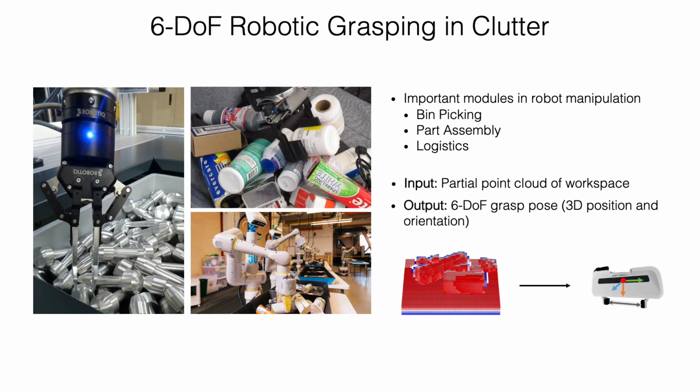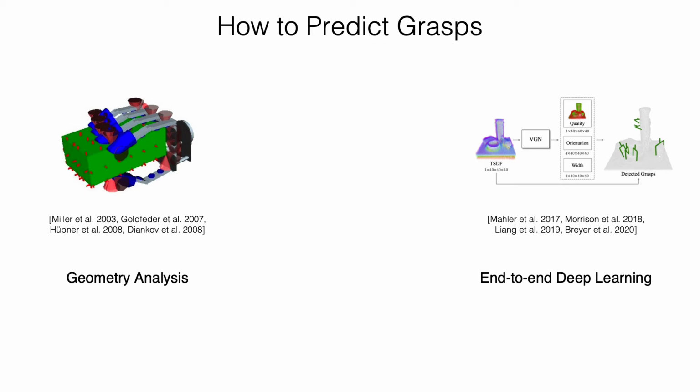In this problem, we are given a partial observation of a clutter of objects, and we need to predict a 6-DoF grasp pose which can grasp one object and move it out of the clutter. Robotic grasping is a long-studied problem.